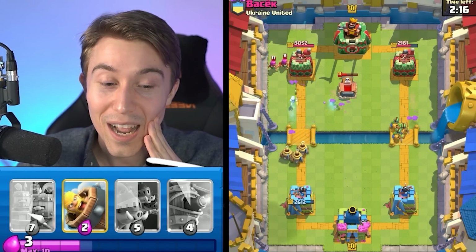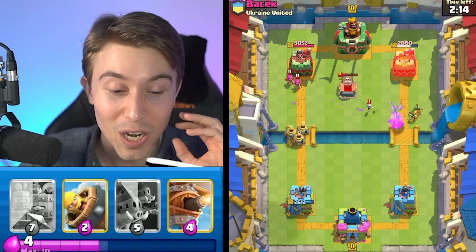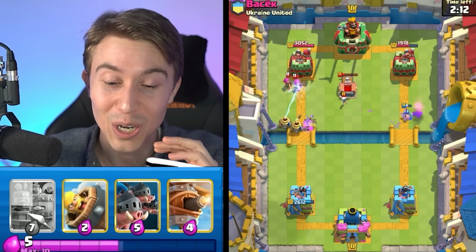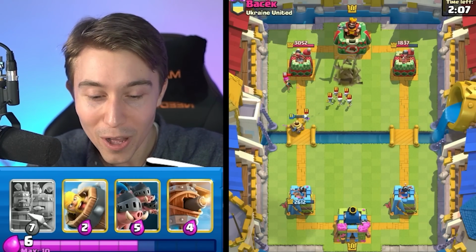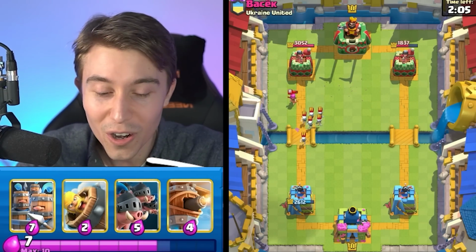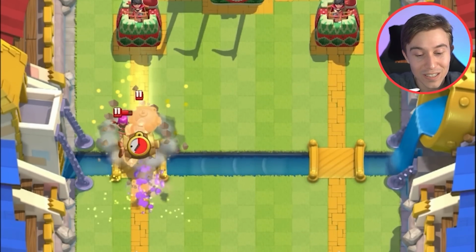I think the Spear Goblins on the right-hand side are a fully fledged win condition. Spear Goblin Hut is way more effective after the Spear Goblin buff. I think it's one of the most underestimated cards in the game. Because pro players are like, oh, Spear Goblin Hut's one of the worst cards in Clash Royale. Never play spawners. And then it got buffed.